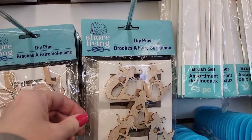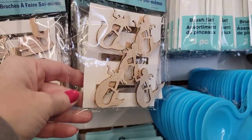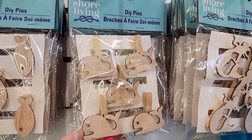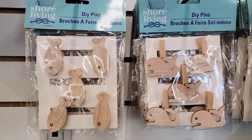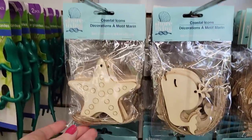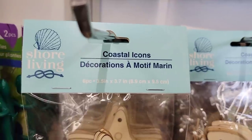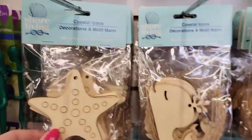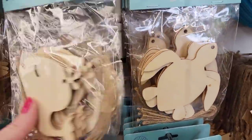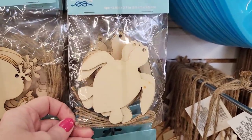And then over here, they have some DIY pens. You get five per pack. They have the mermaid, the whale, and fish, and they're about 2 by 1. They also have packs of these. You get six per pack. There's the size right there, so it's pretty much like a 3 by 4. They have the starfish, the whale, and the turtles. I think the turtle's really cute.